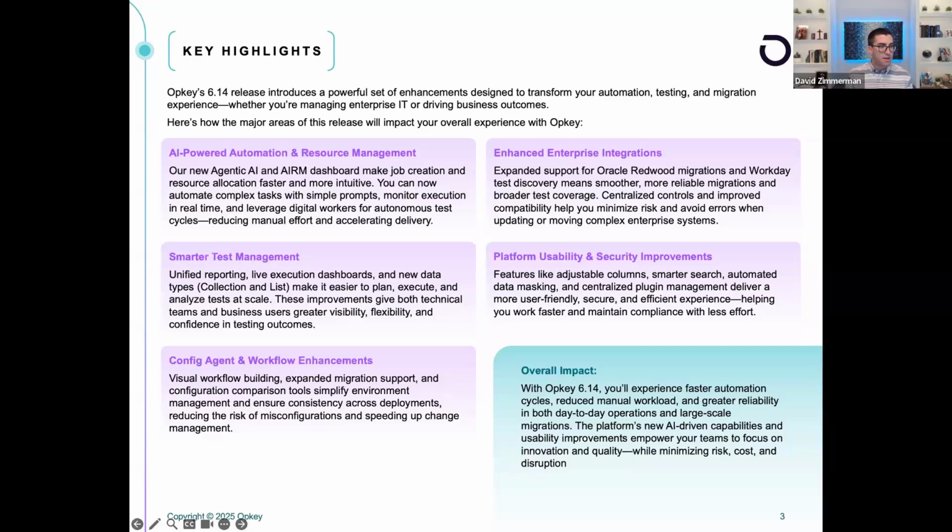So we'll dig into some of that. ConfigAgent continues to be a focus area for us, and how we expand the capabilities, not just being able to move configurations and copy and import export, a lot of different capabilities we already have there, but really bringing this ability to compare and understand the differences in configuration, and being able to manage multiple environments. A lot of the complexity that comes into your environment strategy and all the manual work behind that, we're really simplifying and speeding up with automation.